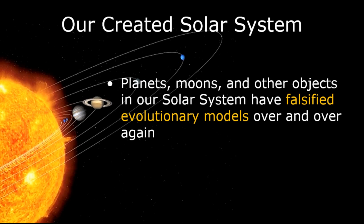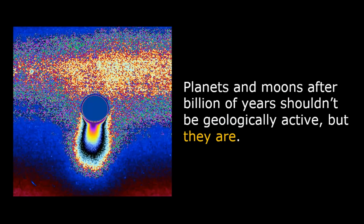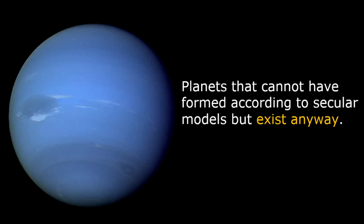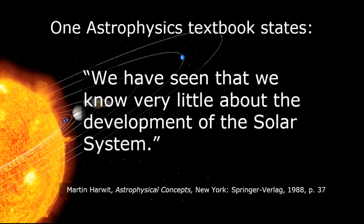Doesn't matter if I talked about a planet, a moon, a comet, it all defied the evolutionary models. And we have seen so many things that shouldn't have magnetic fields, but they do. In fact, Christian scientists forecast that they would, and they were right. Also, planets and moons, after billions of years, shouldn't be geologically active, but they are. Planets that cannot have formed according to secular models, but exist anyway. Neptune is an example. In fact, one astrophysics textbook states, "We have seen that we know very little about the development of the solar system."